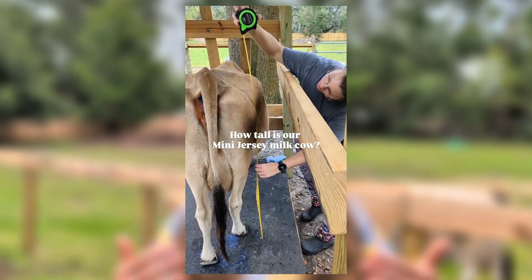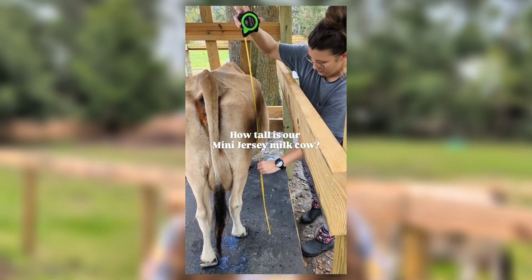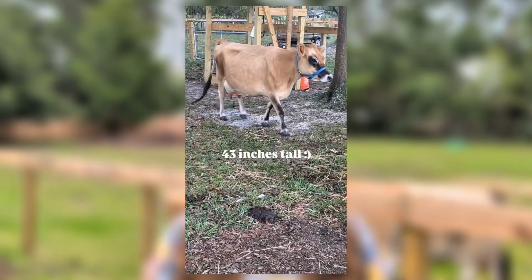Now, because of our small property and the fact that I had never dealt with large animals before, we decided to go with a smaller cow. So Sylvie is a miniature Jersey. She's a couple inches higher than what actually qualifies as a mini Jersey. She stands at 43 inches tall. And so this means that she is going to require a little less food, and she's also a little easier to handle.